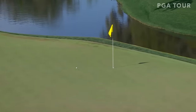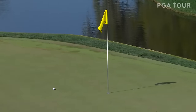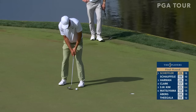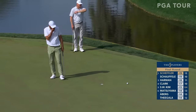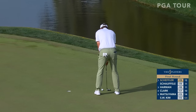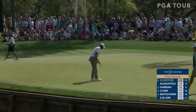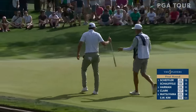I told him earlier this morning, I said it was fun to actually watch you hit some bad shots yesterday. Well, doesn't look like he's back on his game today. For Scottie Scheffler for the outright lead. It's his first miss inside of 5 feet all week. Yeah, that's the first error really we've seen from Scheffler in this round, and it was just such a good iron shot.